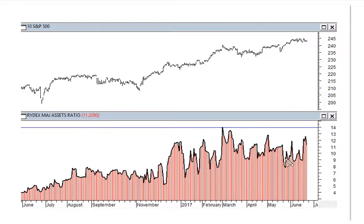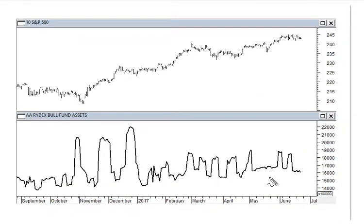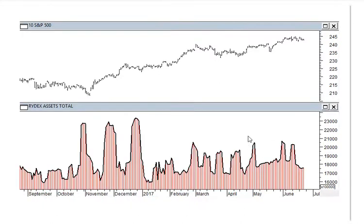Just zoom in a little bit there on the ratio. You can see here 11.3 on Thursday, and here's that previous peak up around 14, which came in on March the 1st. Once again, it's interesting to note that over the last few days, we're looking here at the bear fund assets in isolation. They've fallen. This is an extreme low in bear fund assets back over here on the 1st of March. We're approaching that level. But interesting that the bull fund assets, again here in isolation, have also fallen. So if we look at total assets here, you can see that participation, we could call it, is lower at the moment. And if we look at these levels reached late last year, we're quite a bit below that.